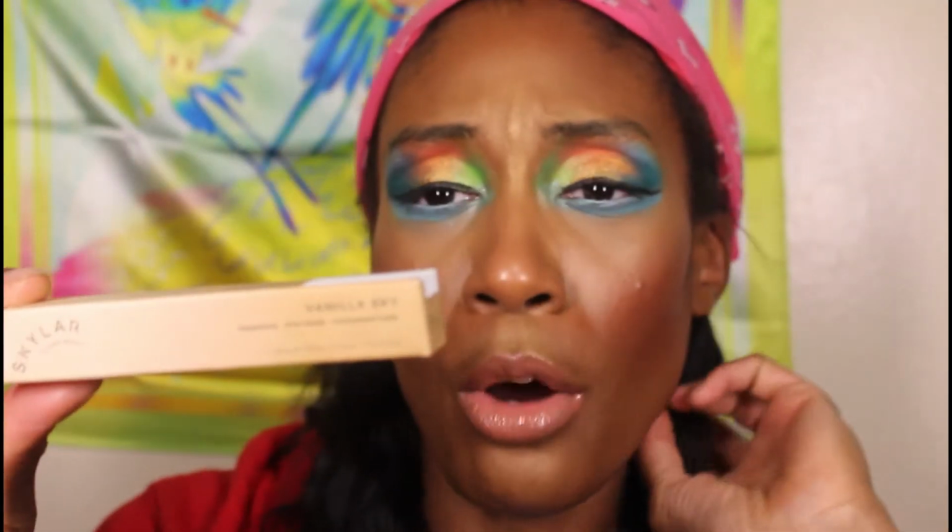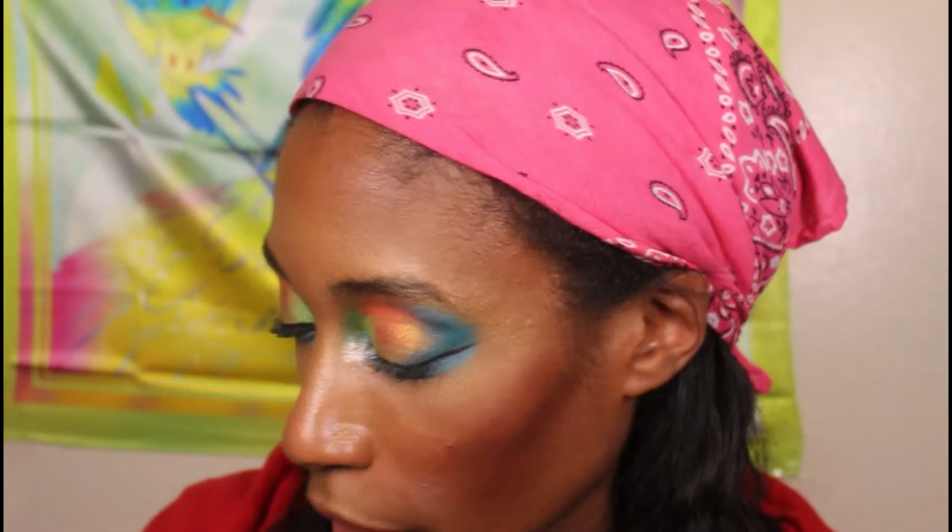Then I have, what is this? Vanilla Sky from Skylar. I bought the set during the last Sephora VIB sale. You get this rollerball size and a full size. I like to spray it by the fireplace when winter was here, because I felt like they were a good pair and combination. I really like the scent of them. So those are a couple I have.